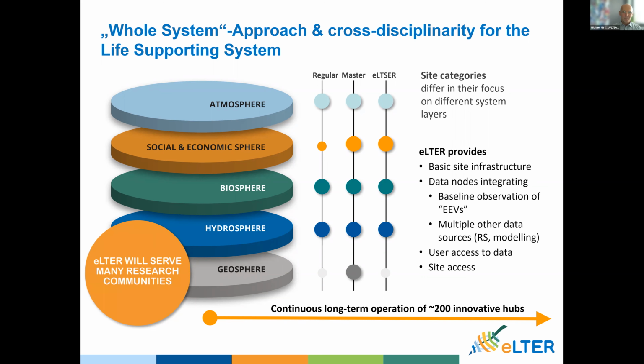eLTER provides this basic infrastructure operated in the long term, but also data nodes for integrating what we measure at the various sites, the standard observations, but also information from various other sources that's properly scaled, integrated, and put onto the service portals for seamless usage by the various scientific teams. So whatever is produced by any of the collaborating disciplines and in the observation activities of eLTER is seamlessly accessible across the disciplines for scientific analysis, modeling, etc. eLTER provides physical access to the sites and, of course, access to these data.